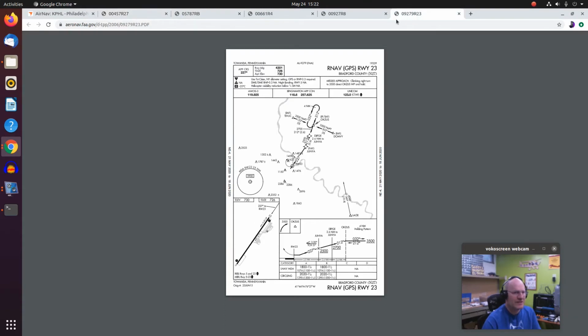And somewhere I have right here, this is into Bradford County. This is what they call a T approach. We have a waypoint over here, another one on the other side, and those are pretty much perpendicular to a path inbound to my intermediate fix.